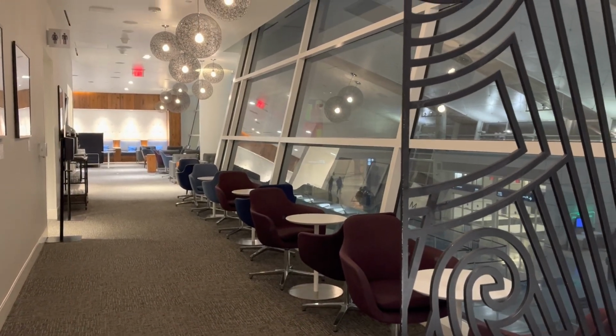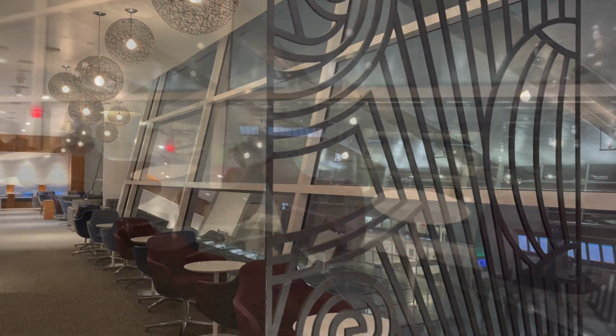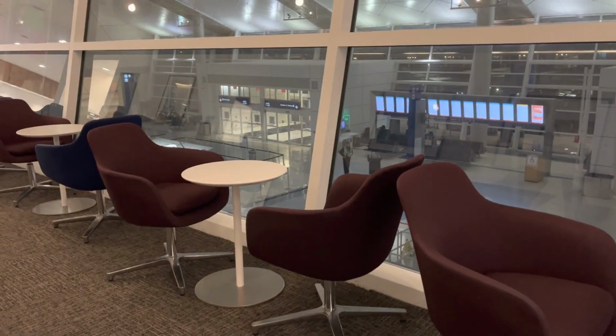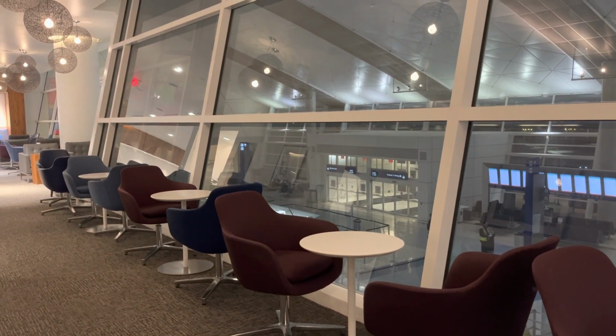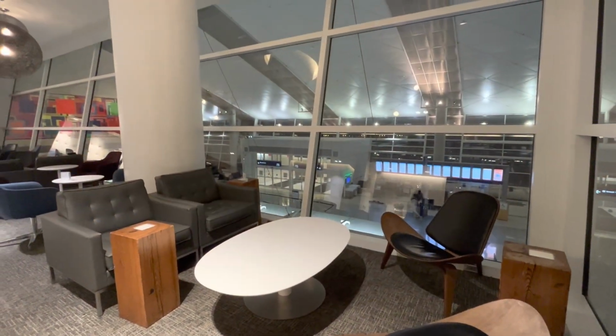So let's take another look at all the seating that's available throughout this lounge. There was a lot of, I would say, double or single seating spaces with different views of the airport. And I did kind of like that, just looking at the airport, even when it got a little bit busier and kind of people watching. It's just a fun thing to do and helps you pass the time as you're waiting for your flight.